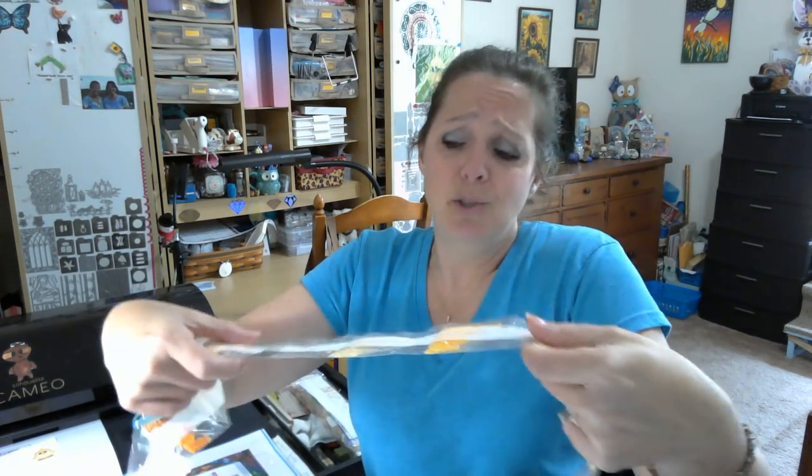Hang on, I have a hair tickling me in the back. How does that happen? You're wearing a ponytail. Like, all of a sudden, there's this rogue hair that just gives me the willies.